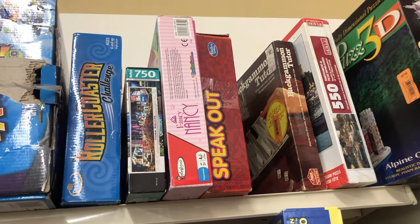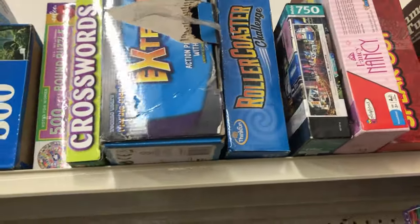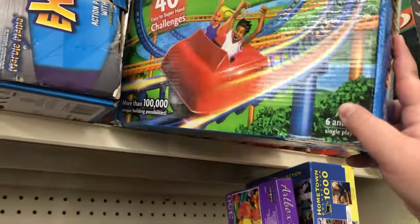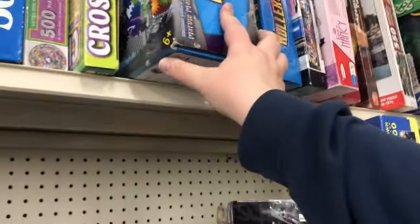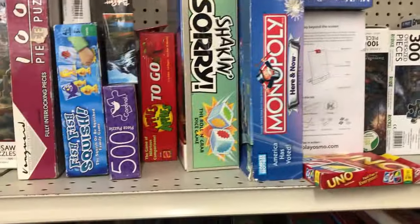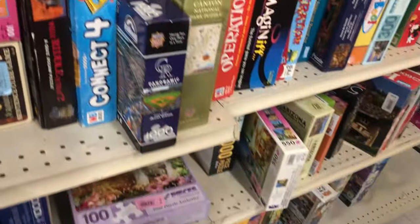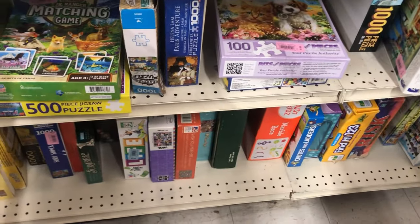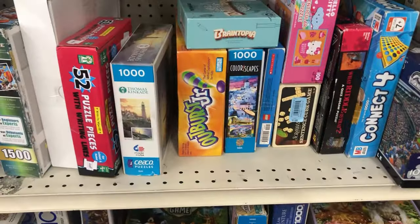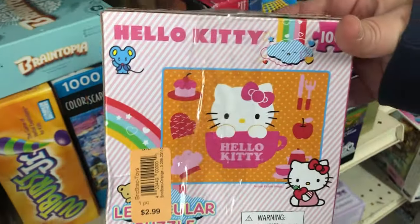But yeah, I just love looking through all this stuff. You can find Melissa and Doug toys. Ooh, a roller coaster challenge. That sounds fun. Extreme something. That looks like it has too many pieces for me, so I'm not bringing that into my home. Ton of puzzles. I can find like brand new, still wrapped puzzles. It's just we never like doing them.